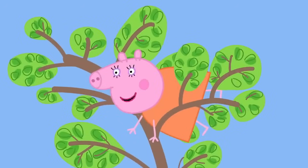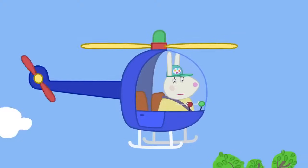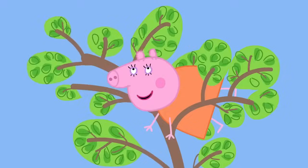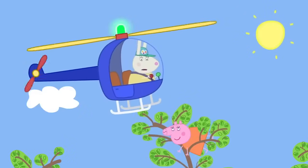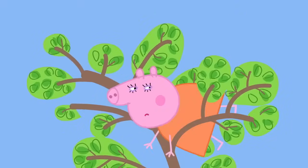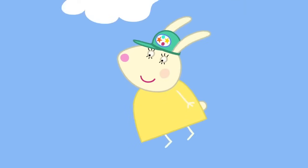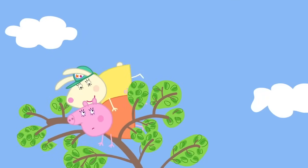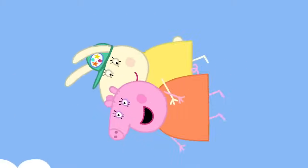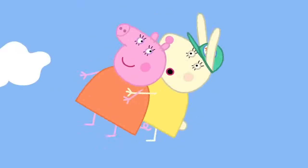My goodness, this is embarrassing. Yes, it's the sort of thing that normally happens to me. Don't worry, Mummy Pig. We'll have you down in no time. Thank you, Miss Rabbit. I can't land on the tree. I know. I've got a really good idea. Oh, where's she going? She's bouncing back into the sky. Here I come. This is unbelievable! Yes, it is one of my more amazing rescues. What happens next? Who knows?